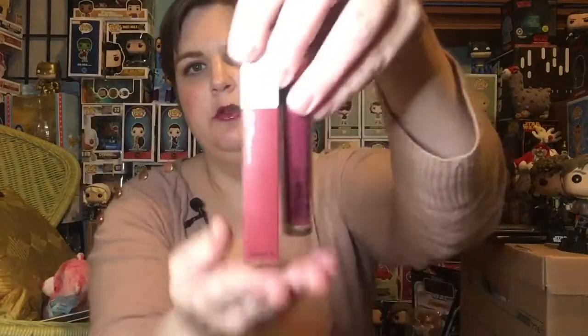You can see the hummingbird theme that they have going on right here, and it's what I have on my lips today. I'm wearing it on top of the Superstay matte ink from Maybelline in Ruler. They're pretty similar. This one does have a little bit of sparkle, but I don't really see it on the lips. Took a couple coats to get it nice and pigmented. So I'm really enjoying glosses right now, like everybody else. And it's called Shut the Pluck Up.